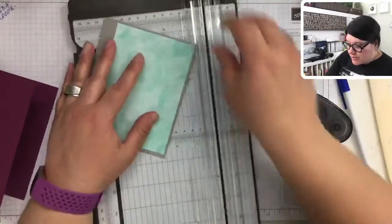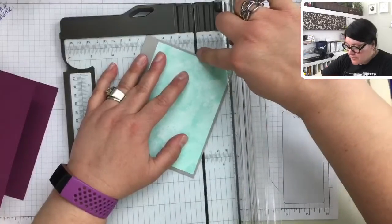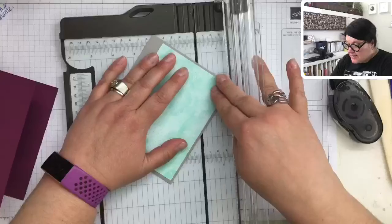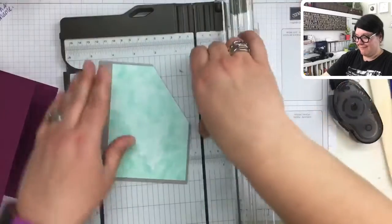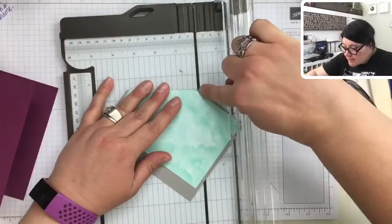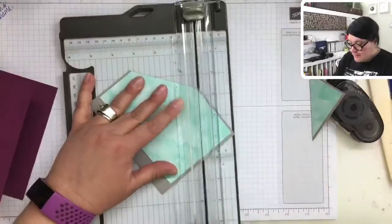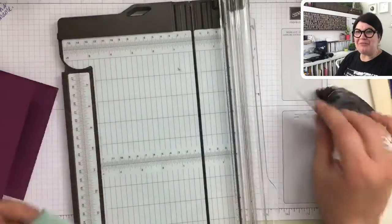Okay, so now we have those little marked spots on our paper. I'm going to line up this spot with the trimmer spot and this one, so that it's going to cut that at a diagonal. So here we go. Done. And once again, we're going to line up this spot, and we're going to trim that off. It's going to be like a little arrow. Not sure I like that little point, so I may just snip that off.